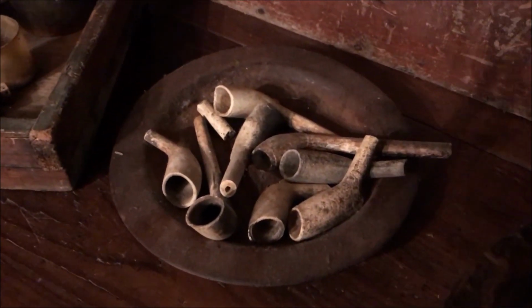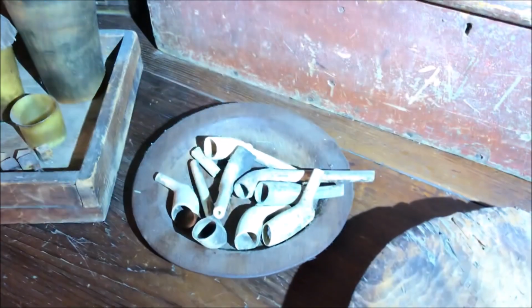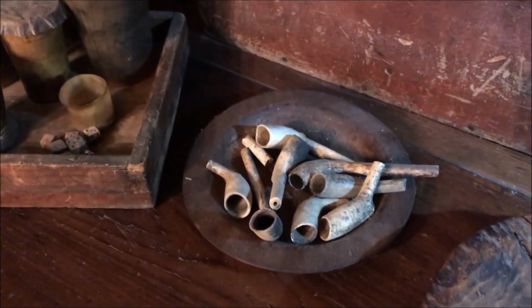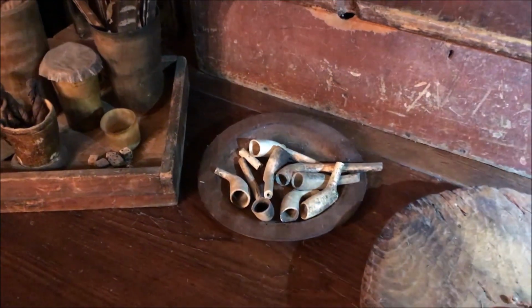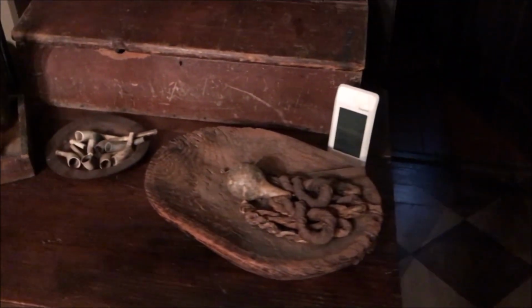Oh, here's a whole lot of the clay pipes. Now, did you find these here? Those were excavated out of the Thames River. Did you find them yourself over there? I didn't, no. I bought those, but the stems that we find here came from over there. They were made over there in the 1700s and imported to the colonies. That's crazy.